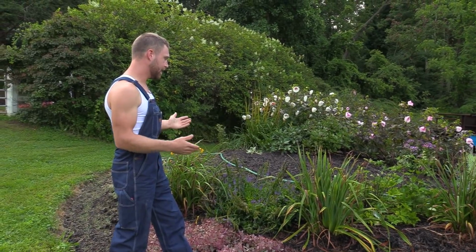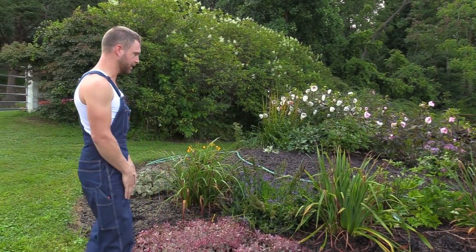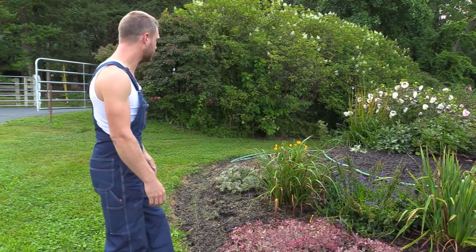I think that in November, December, after a first couple frosts, it was the prettiest that it had been, the entirety of everything. All season, it was the prettiest in November, I think.